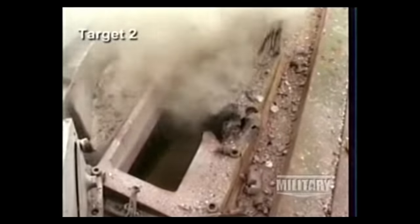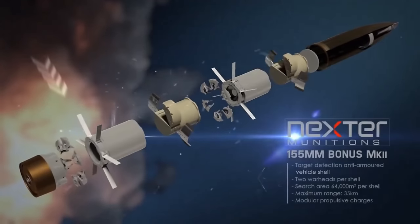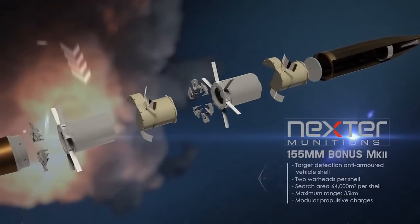3D printing and all these other sophisticated ways of making things cheaper to produce are starting to come out more and more in the days ahead. And I do think things like Bonus are going to be a lot more applicable as we go through the next 10 to 15 years of artillery technology and advancements.